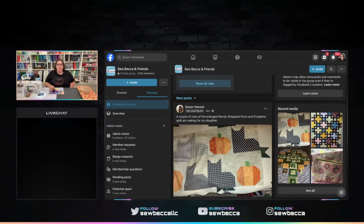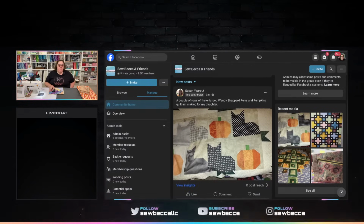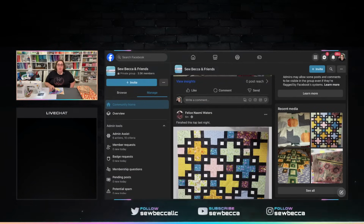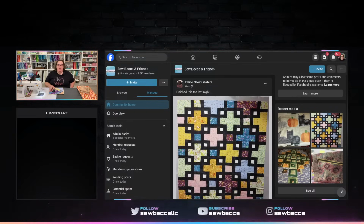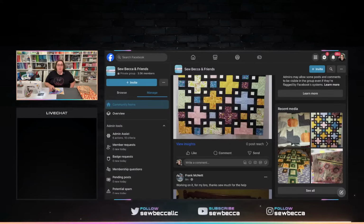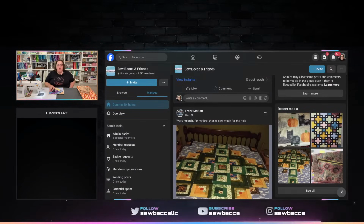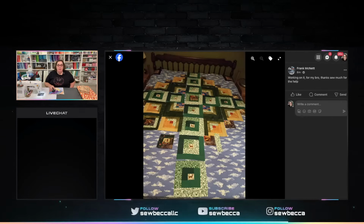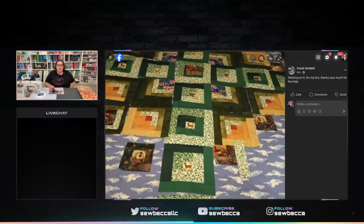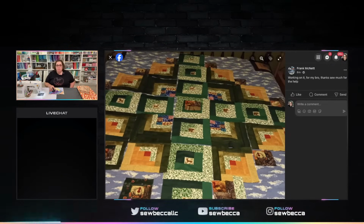Susan says, a couple of rows of the enlarged Windy Shepherd Purrs and Pumpkins quilt that I am making for my daughter. Hello, Shelby. Felice Waters says, I finished this top last night. That's fun. Frank says, I'm working on it for my brother. Thanks so much for the help. Oh, that's great. Look at those little deer and chickens or turkeys.